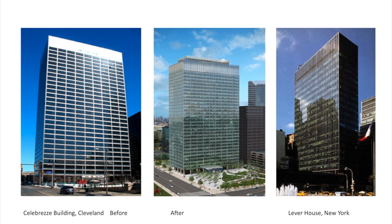Now, on the right, what you see is the Lever House by Skidmore, Owings & Merrill in Manhattan, New York. Of course, one of the first curtain wall buildings in the United States and in the world. And what you see there is a new curtain wall that is an exact replication of the original. So this, again, is another simulacrum. This is an instance where they just took down the original curtain wall and put back something that looks the same, but is a much, much higher performance system. It has all of the contemporary bells and whistles as far as glazing and weepage. It is very well insulated.